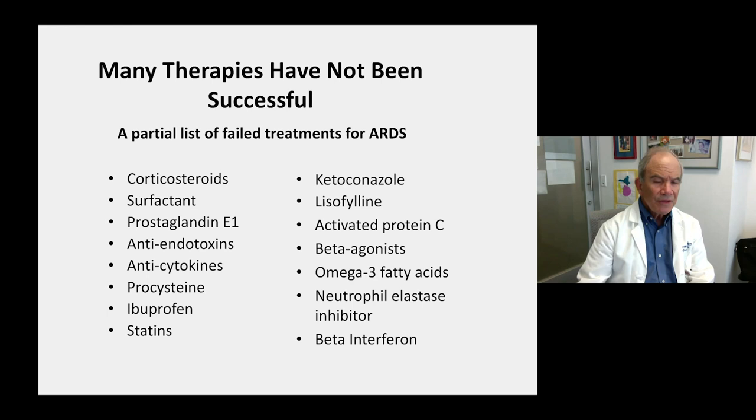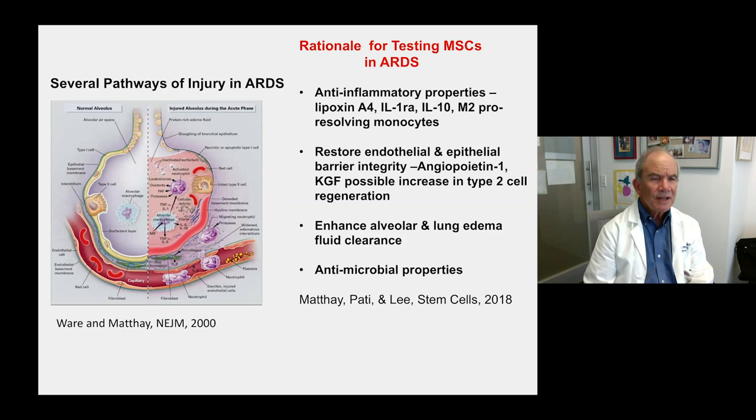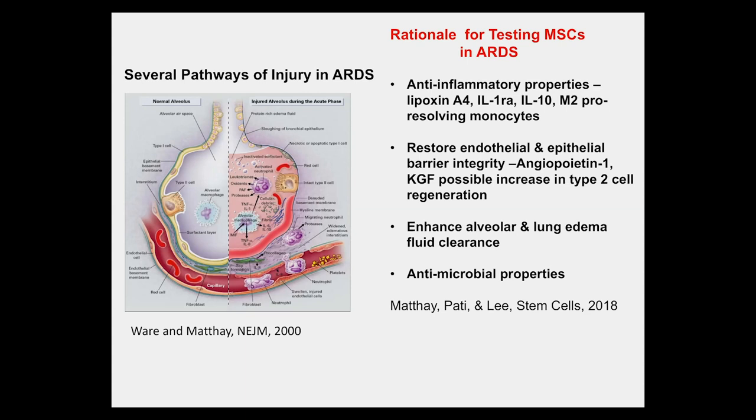Now, the next slide provides, on the left-hand side, a visual idea of what are the pathways of injury in ARDS. And in this figure, we have modeled an alveolus, and on the left-hand side, it's air-filled, where you can see a normal macrophage, normal epithelium with a type 2 cell that produces surfactant, which is denoted by that white line, and then a normal capillary with oxygenated red blood cells.